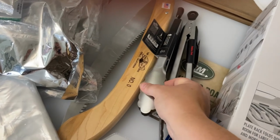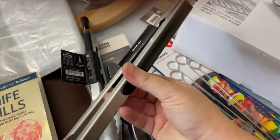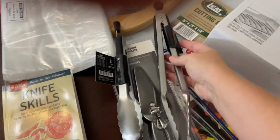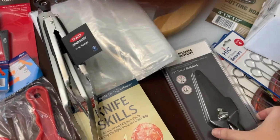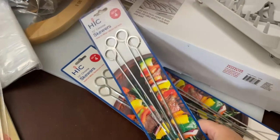Okay, and then I went ahead and got some new tongs. I needed some, and these are the OXO brand, which is really good. So I got the big one, just your regular big one, and then I got the smaller 9-inch ones, because we always need those set on either side.